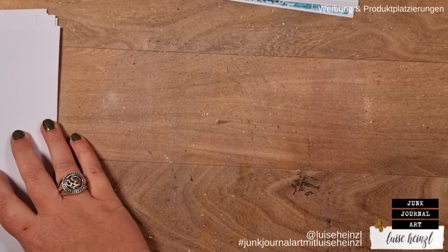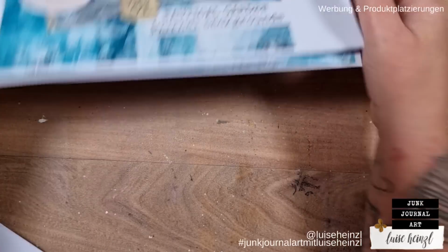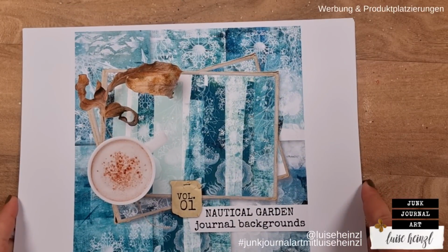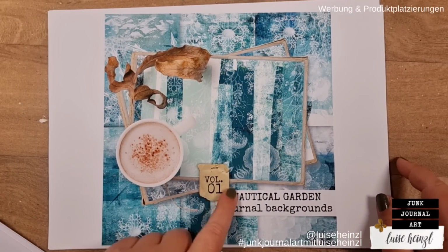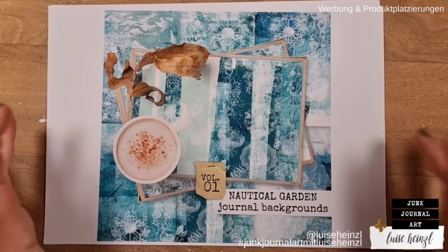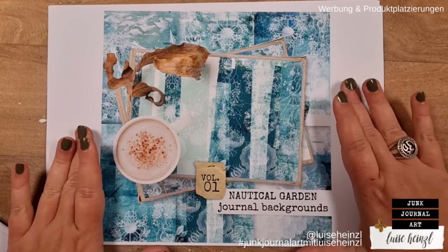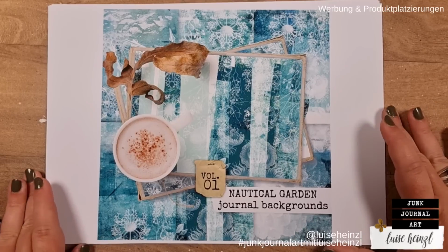And if you can't get enough of this nautical stuff, we have a last set here that I want to show you, and that's called Nautical Garden Journal Backgrounds. And as you can see here, it says Volume 1. Every time you can see this little tea bag label in my shop on the very first picture. So that is actually this one. This is what you can see in this overview on my shop site.